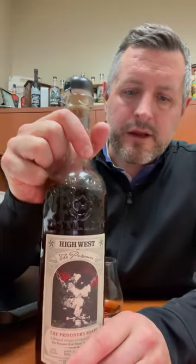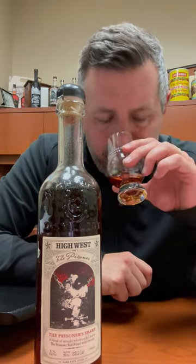So bottled at 102 proof. It doesn't have a definitive age statement on it, but that's the mix. So let's dig right into it.